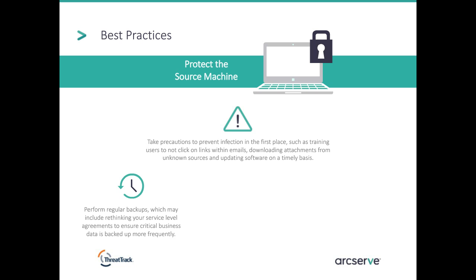Again, it's not about backups, it's about recovery, and it's about understanding your service levels and how quickly you need to get back on your feet and how much data you can afford to lose, depending on the criticality of the system.